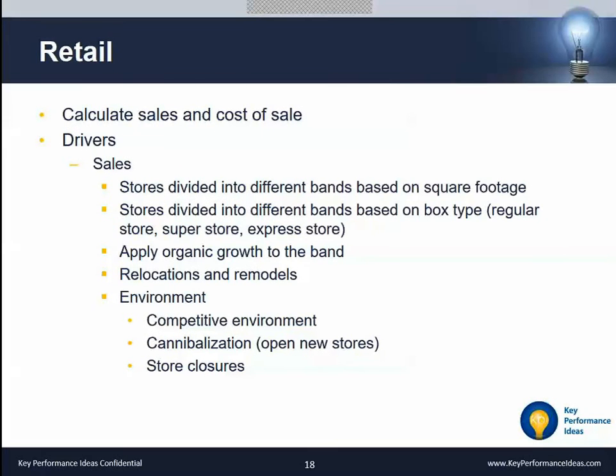For retail, the things that are being calculated by drivers are sales and cost of sales. The drivers for sales are looking at stores based on different bands, based on square footage, and bands based on the box type, whether they're a regular store, a superstore, or an express store, for example, applying organic growth rates to those bands. Also considering relocations and remodels that may increase the sales for those types of stores, and the overall environment, like the competitive environment, whether opening a new store cannibalizes other stores that are already there, and whether store closures may lead to increased sales in other stores near that location.